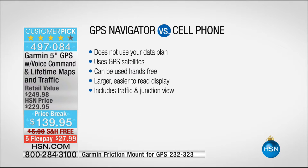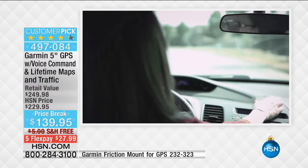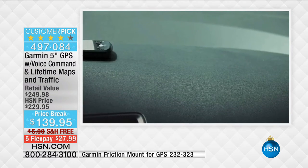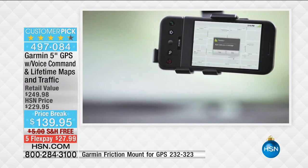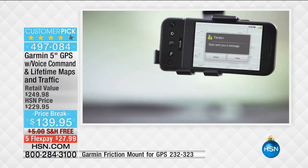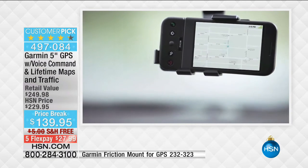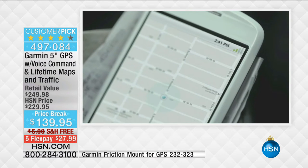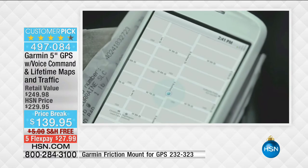And let's talk about practical purposes. When you're using your cell phone, where do you put it? If you're holding it, then you can't be having the 10 and 2 on the wheel. One day I was charging my cell phone, and I had it on the console of the car, but I really needed to be looking at it up here. So once again, it's that comfort, it's that convenience. You're never getting lost. You're never distracted. You have your eyes on the road and your hands on the wheel.